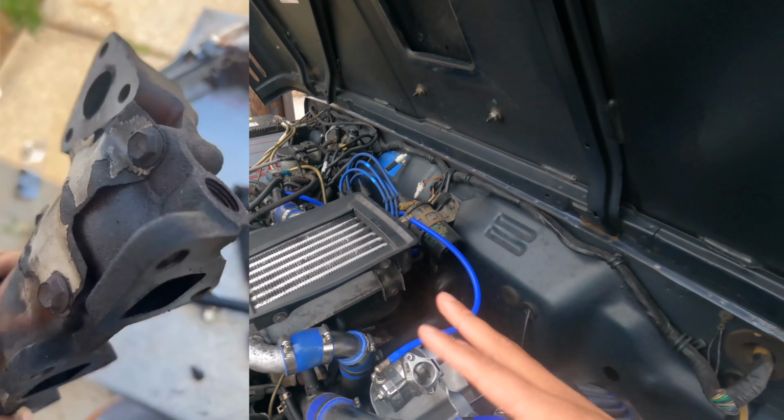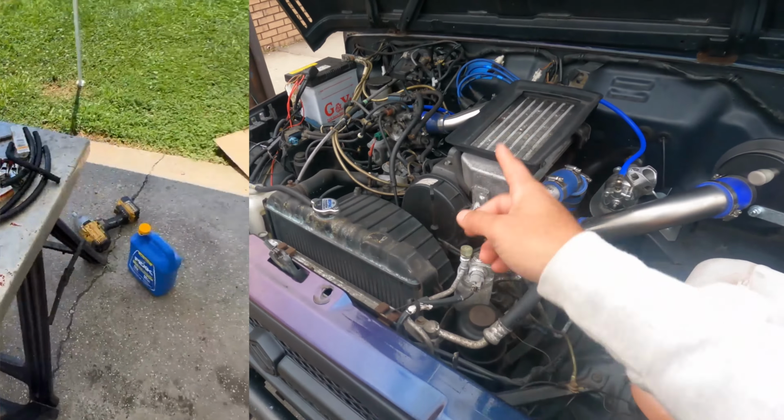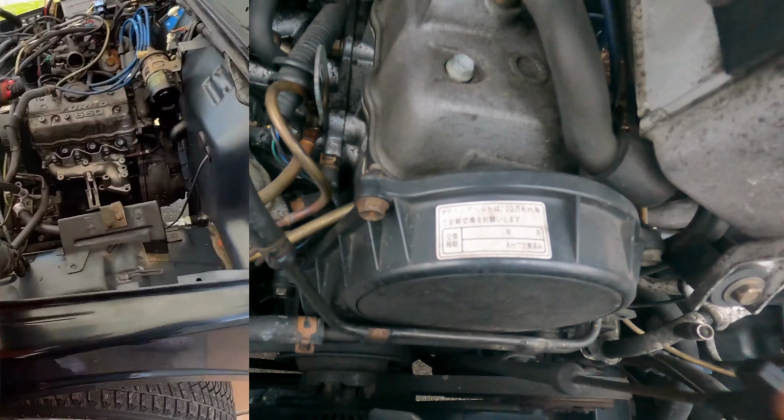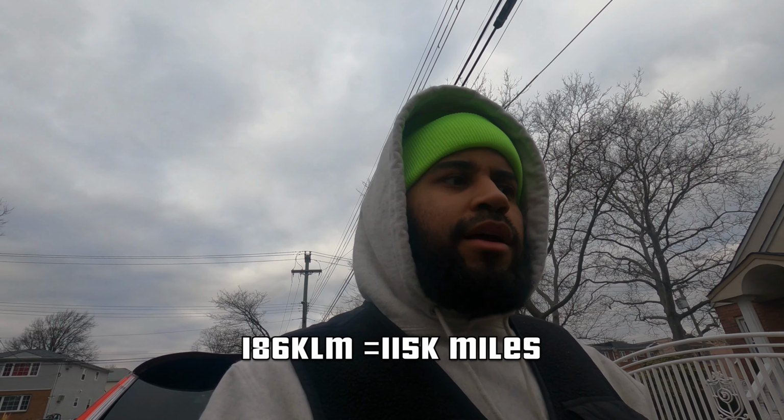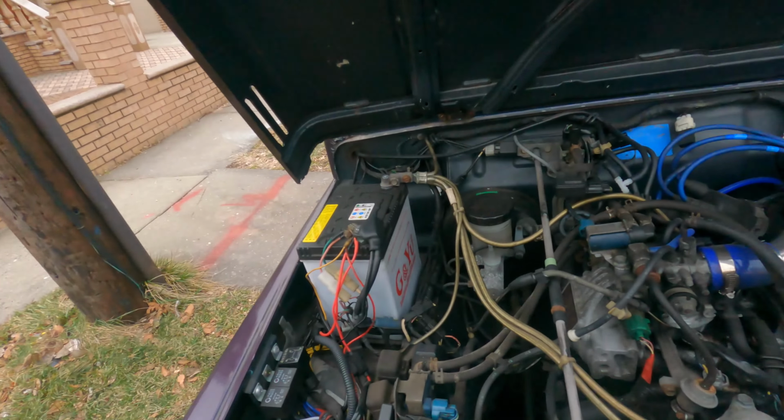New everything. I'll show a little video right now, but this is everything I bought for the car. We put it in the car, everything. I didn't do the timing belt. I think it was done when I first got it, but I'm not gonna say, hey, it got done at blah blah blah. I'm not gonna lie to you. It also has 186,000 kilometers, which is 115,000 miles, but we'll get into that in a little second.